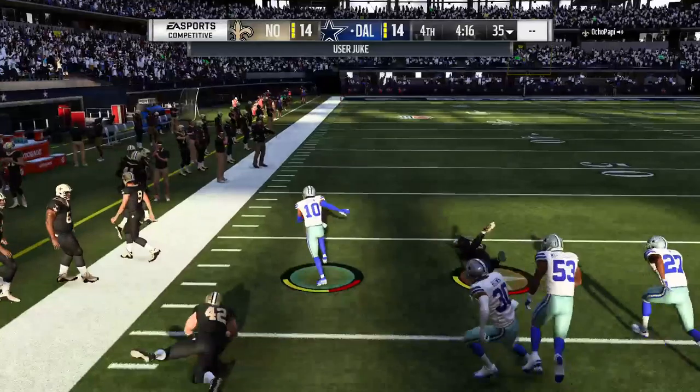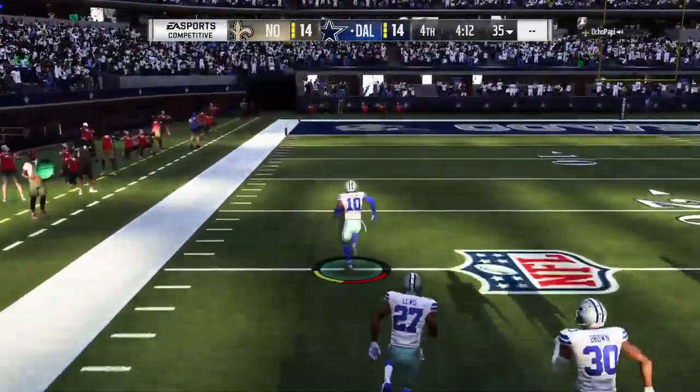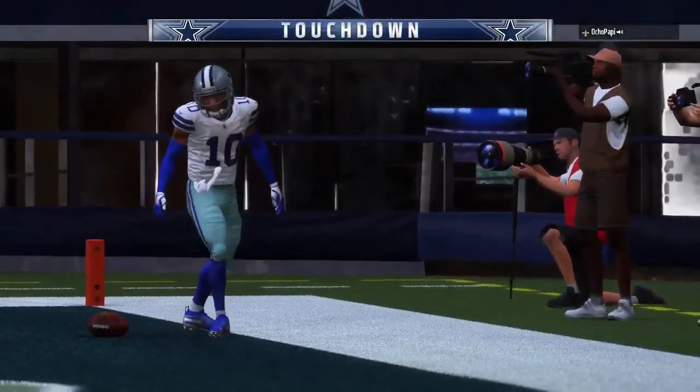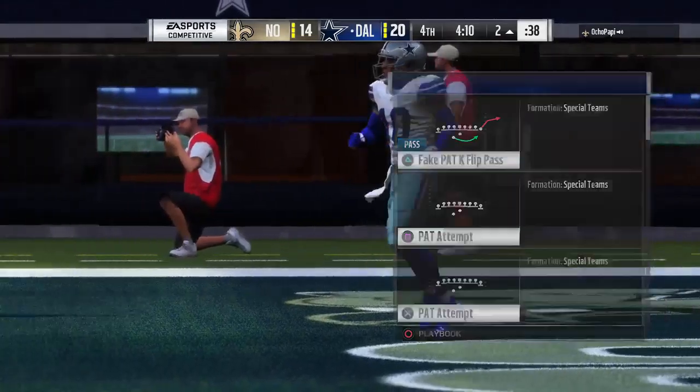And now running right through it. Gets by him, and now a little daylight. No lie. Tavon Austin, he's going to go. Give credit where credit is due. How about that return? Great blocking, great vision, all the way down to the 2-yard line.